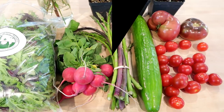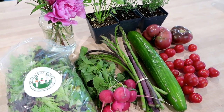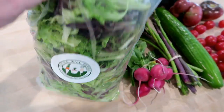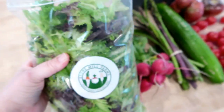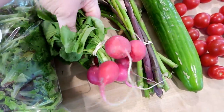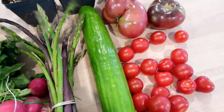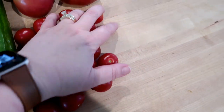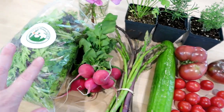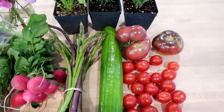All right, so here's my tiny little farmer's market haul. It seems that they don't have a ton of produce yet, but that'll be coming in the coming weeks, I'm sure. So I did grab a bag of lettuce. This is just kind of a baby lettuce mix that looks really good. So I got that. I think that was $3. I got a bunch of radishes that looked good. I also grabbed some asparagus. This looks like a mix of purple and green asparagus. I got one cucumber, some little cherry tomatoes, and then they also had some heirloom tomatoes, so I grabbed a couple of those. I figured maybe I could make a salad for dinner with maybe a simple vinaigrette and some of the veggies and herbs that I got.